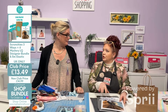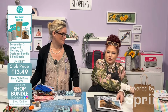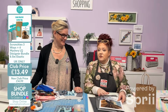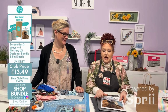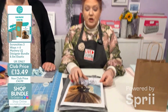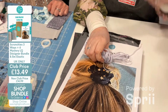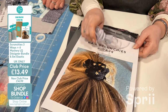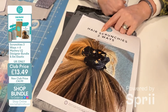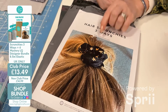Lewis, we'll look through one of these in a bit, but I want to get to this because this is super gorgeous. Not that this isn't, but this is like the favourite. This is Shop Bundle $14.99 along with the mystery fabric. You are also going to get 5 meters of elastic. You can see the little cogs are turning now, aren't they? And you also get the hair scrunchie pattern, 3 different ways of making a hair scrunchie.